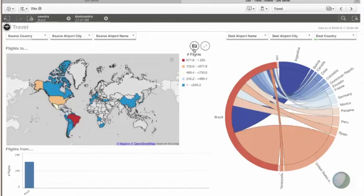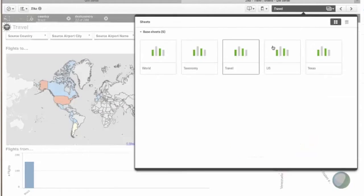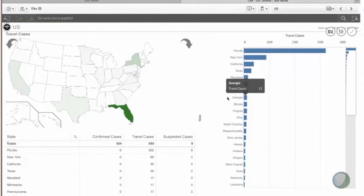We've pulled in some flight information, and here we have a Sankey diagram showing outbound travel from Brazil to other countries in the world. Here we are looking at possible areas of spread. There are a number of flights from Brazil to Germany, Spain, and other areas of the world. The US is a particularly big chunk, receiving over 300 flights from Brazil each day. Let's take a closer look at the US. With data from the CDC, we can see travel-related Zika cases per state.